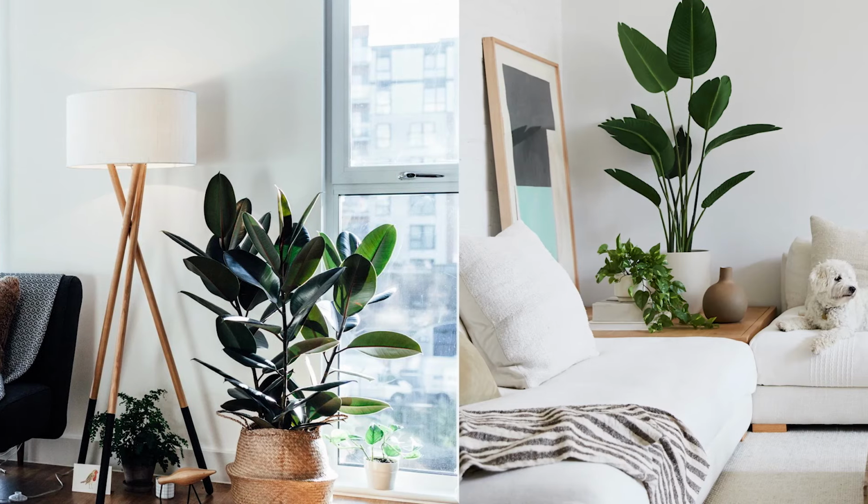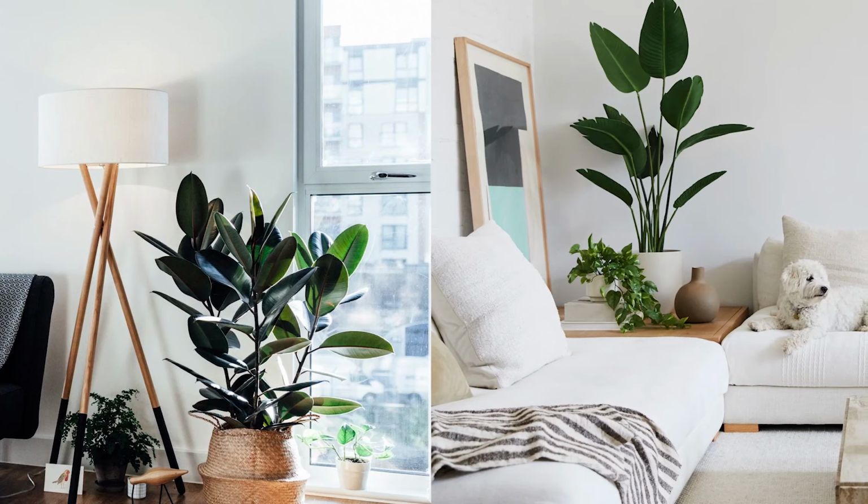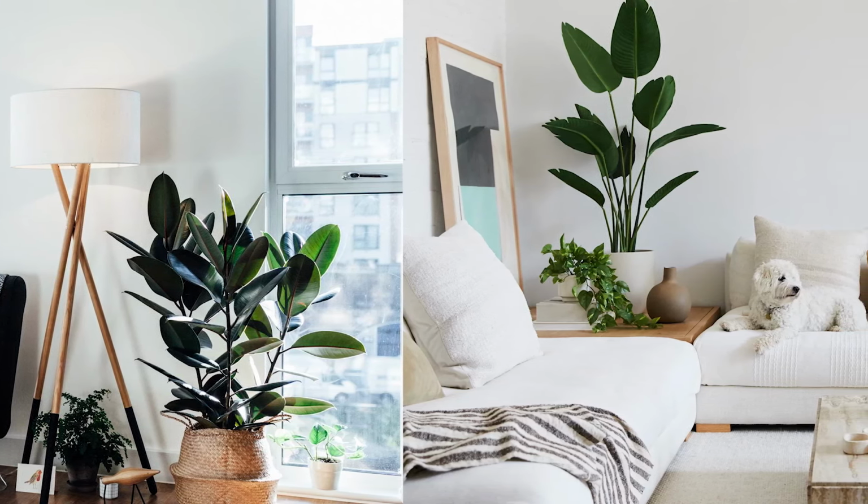One other thing is using fake plants. Even in my own office, not in this current office, but in my office at work, we even put fake plants everywhere because we just wanted it to feel more natural.